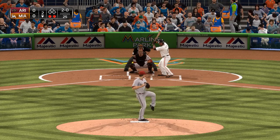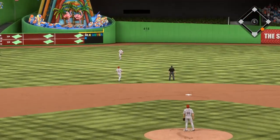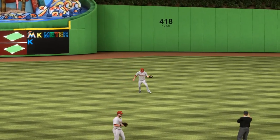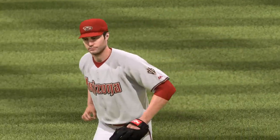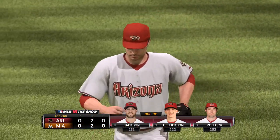2-0 count, the pitch. And a swing here on 2-0 as this is in the air out to straightaway center. And Pollock will make the catch, and that ends the inning. Miami down in order. We'll move to the third with no score.